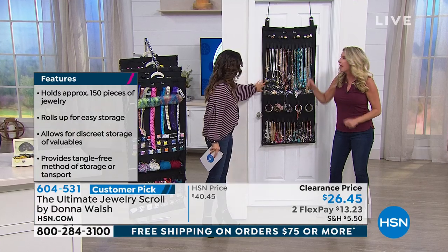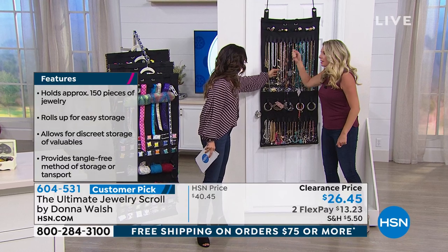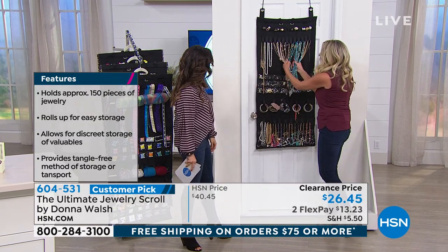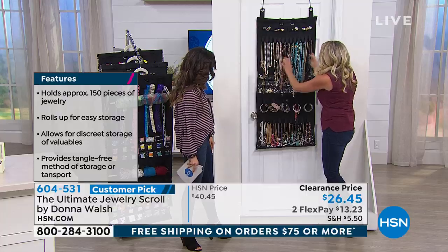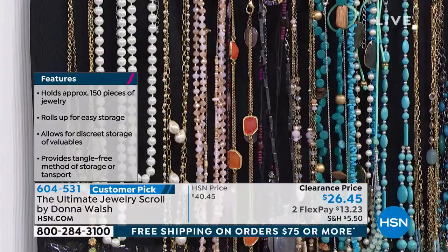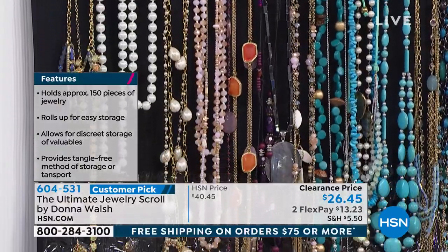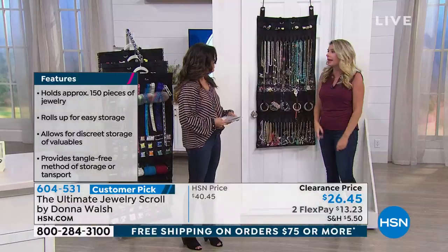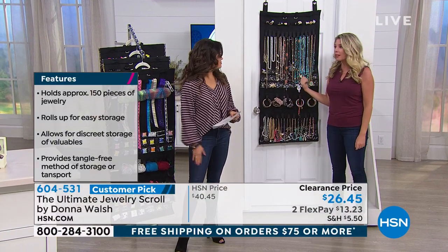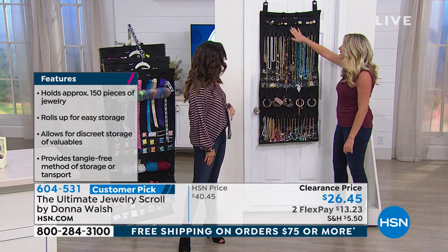And here's a great thing. They will not knot. They will not kink. They will not get all tied up together. Look at this. Not one of these is damaged or in a knot. This was designed by Donna Welsh, a woman like you and I who had a lot of jewelry and a big problem. It was just in a ball and a hot mess all of the time. Like this. So she developed the jewelry scroll, and she designed it perfectly.